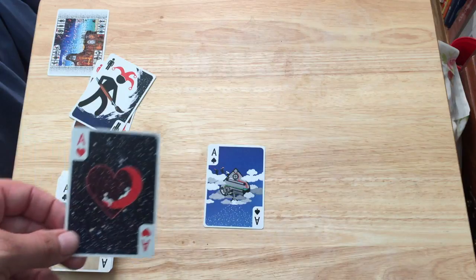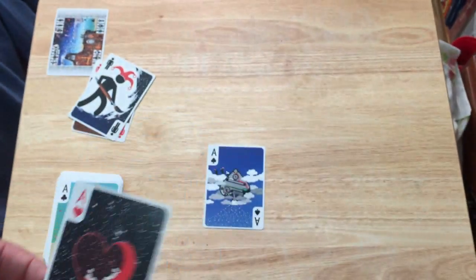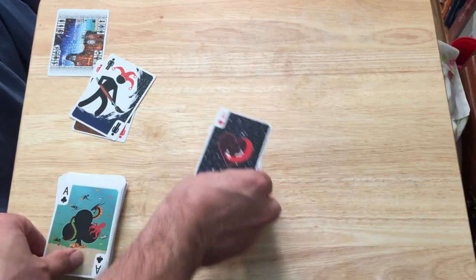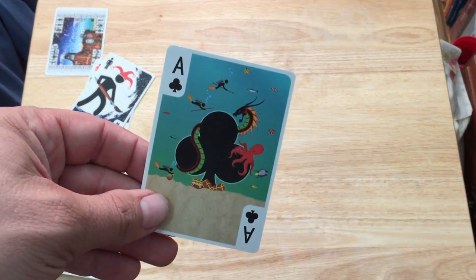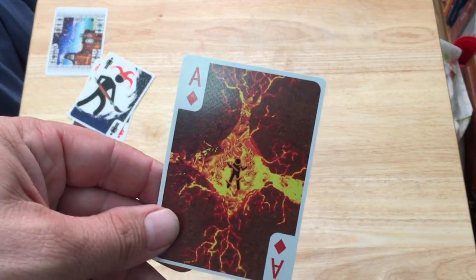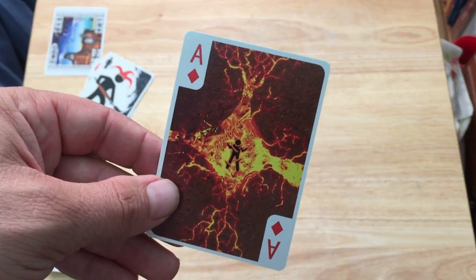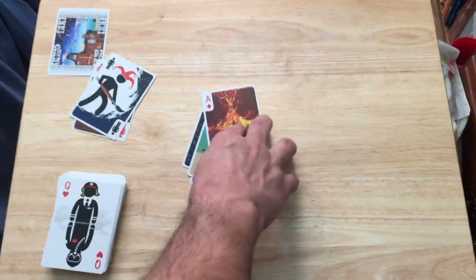It's making snow. Somebody's making snow. And there's a couple guys hanging out on the moon. Some dragons and sea life. That's pretty cool. And this guy's falling in a volcano or something. It looks like he's on fire. And then the rest of the cards.